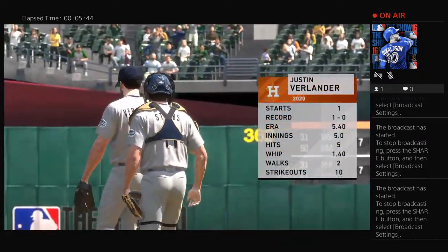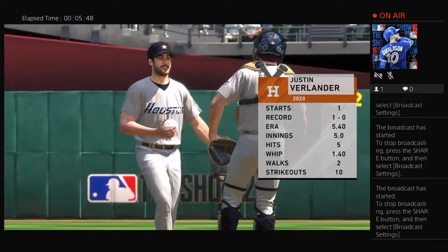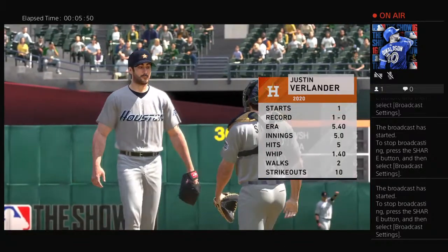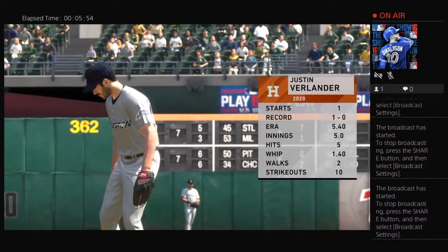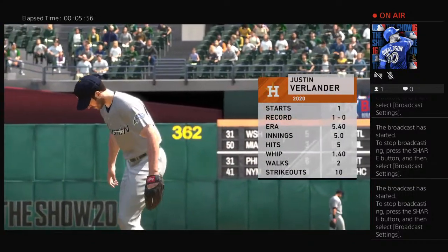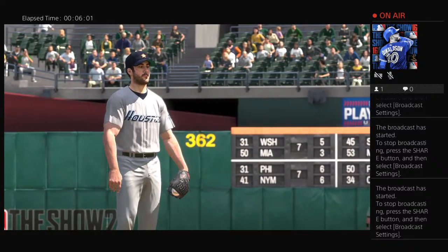Justin Verlander, a Virginia-born right-hander, gets the ball to start this one. What do we need to know here, Danny? Hey, Matty V, this ought to be a lot of fun. This guy won the Cy Young Award last year in the AL, so he knows how to pitch. And one of the things he does effectively, he attacks the strike zone. And if he does that, he should be fun to watch in this one.